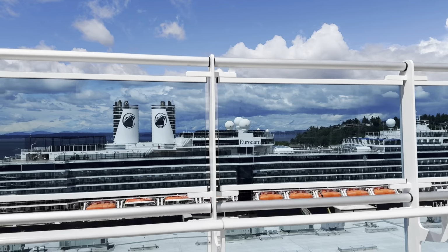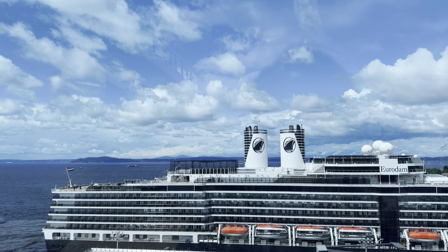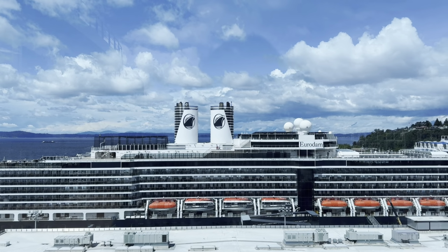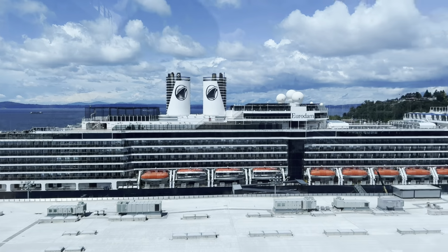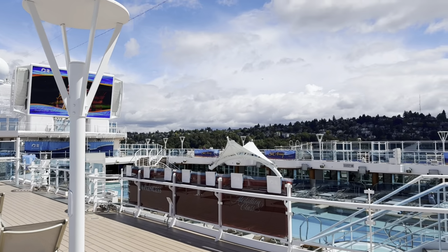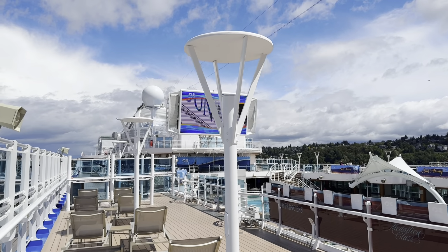We're in port today with the Eurodam. And actually the captain came on and told us while we were in the terminal that we get first priority in boarding. So we actually boarded before the Eurodam, and we get to depart port before the Eurodam. That is really cool. We're the only 2 ships in the port of Seattle today. And this is the view from deck 17, which is really cool.